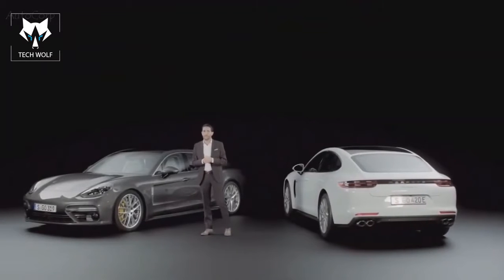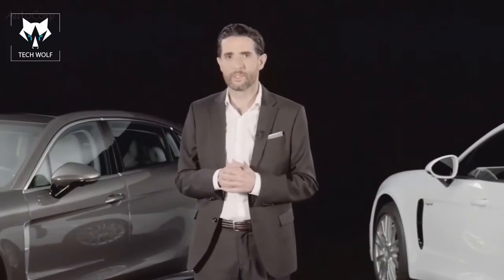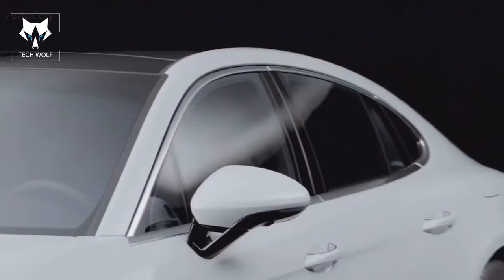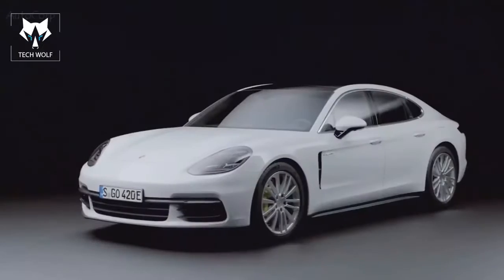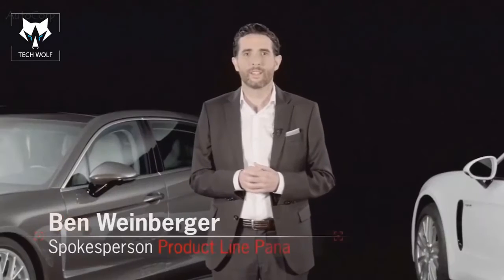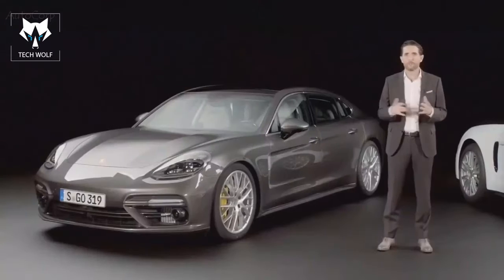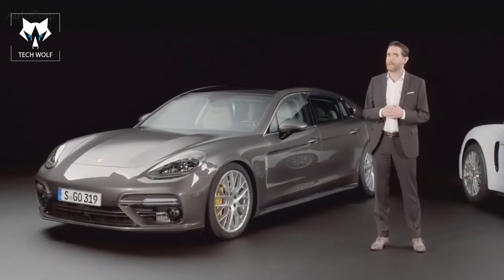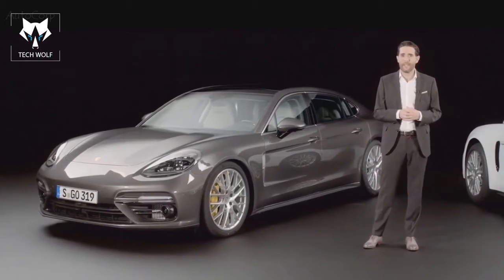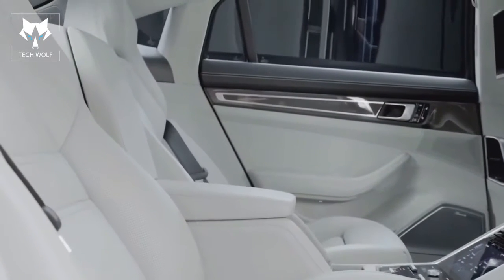Sports car performance and long-distance comfort with 4 seats. The Panamera solves this apparent contradiction. And this, of course, is also true for the latest members of the family. A warm welcome to the launch of the Panamera Executive and the Panamera 4e Hybrid with an extended wheelbase and numerous additional comfort features. The executive models take the Panamera to a whole new level of luxury.